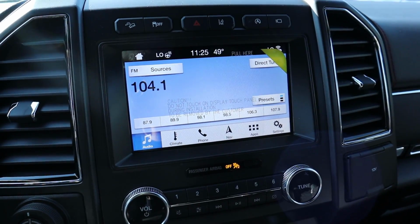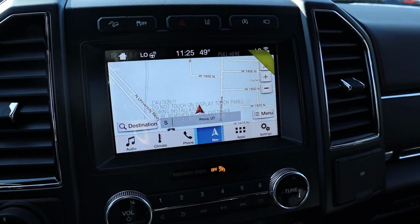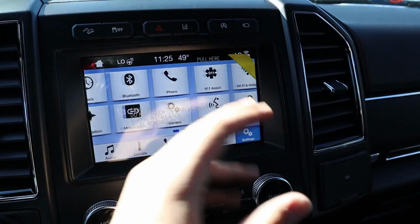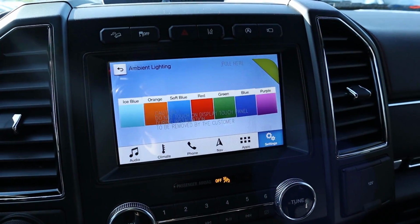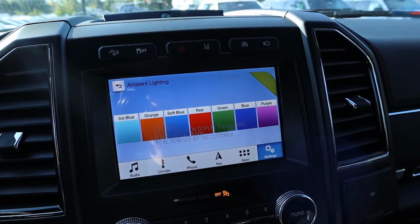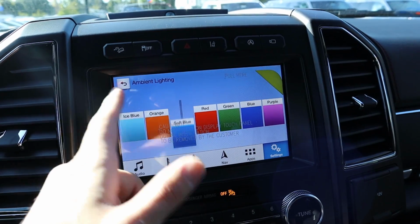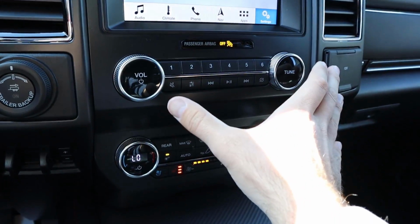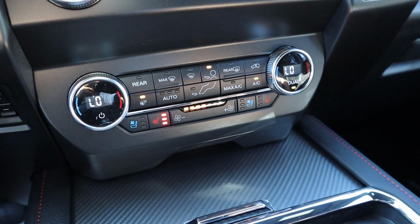So we've got our Sync 3 system right here. You can see you've got the climate controls on the touchscreen, navigation as well, and then if you go over to the settings tab, and like I said, this screen's pretty responsive in general with the touch time. Have ambient lighting, and I think it's funny because there's 3 different options for blue. There's ice blue, soft blue, and blue. Like, you get to choose how blue you want it with how soft you want the soft blue, which is kind of funny. Anyways, down here you've got your volume controls, and then this is for the stereo as well, and then your analog climate controls are just down below.